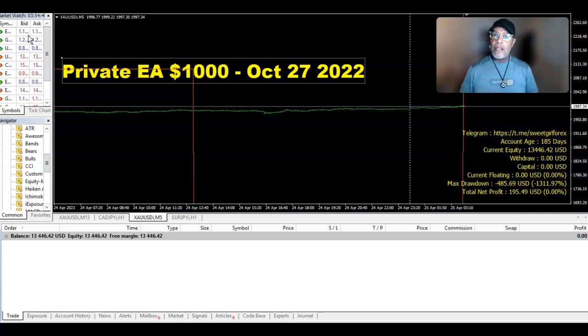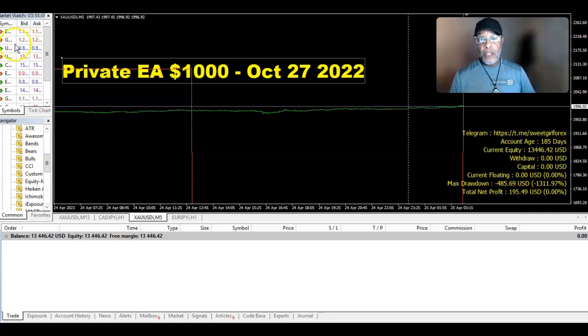Now, that doesn't mean that this EA is perfect, but it is making money for us, and this is the private EA trader that I'm talking about. Now, since it's a private EA, I don't have access to the EA itself, but I do have access to the trade copy mechanism of it. But let me just show you where we are and where I am with the testing on this thing as well.